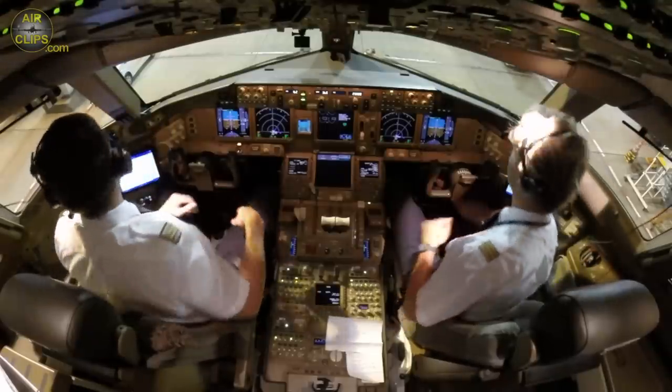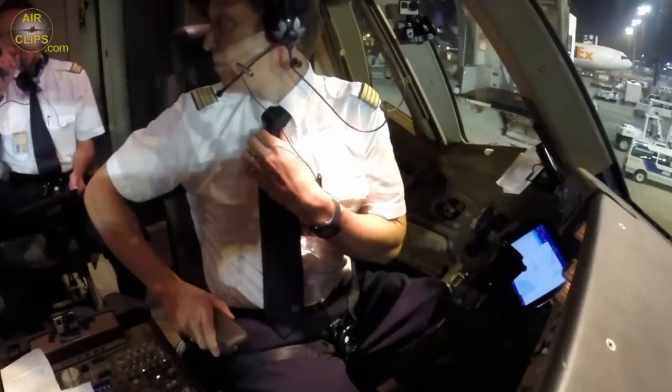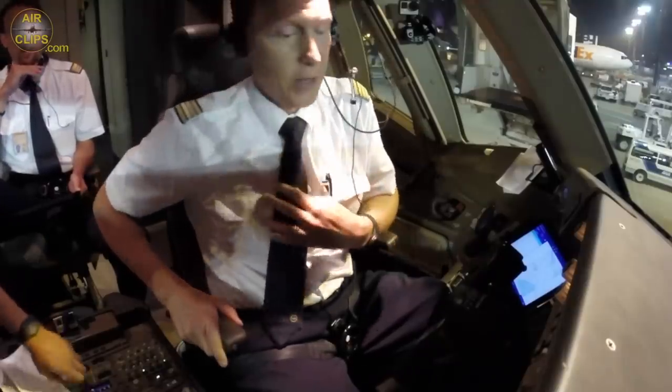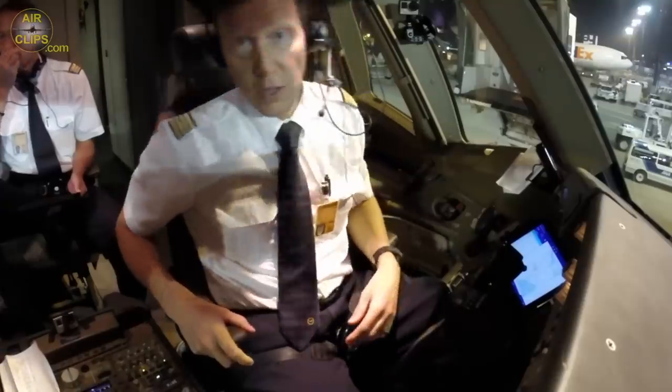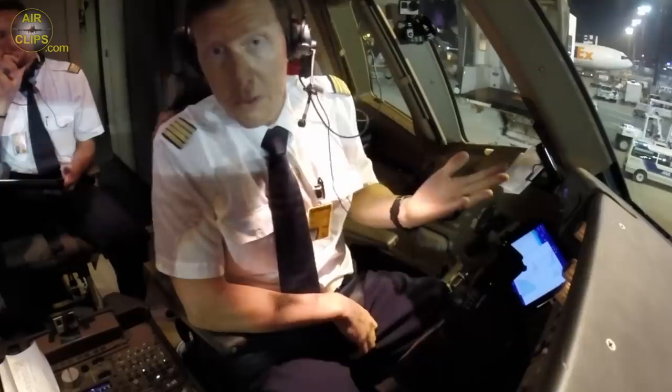Okay, what about our passenger in the back? Is he sitting? He's sitting. And feeling comfortable? Everything fine. All right. He's looking after the horses, which incidentally, two pregnant horses on board.